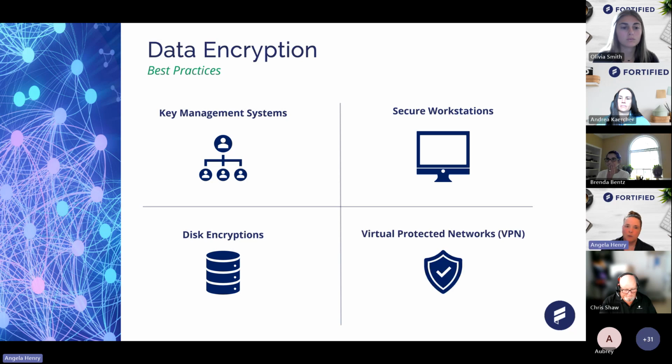And lastly, we have VPNs. Unfortunately, bad actors are everywhere. They hang out at Starbucks, they hang out at McDonald's. You will even find them in the lobbies of convention centers. Why? Because they all have free Wi-Fi with no security whatsoever on them. That means that your traffic is passing along in plain text, and anybody can grab your passwords.